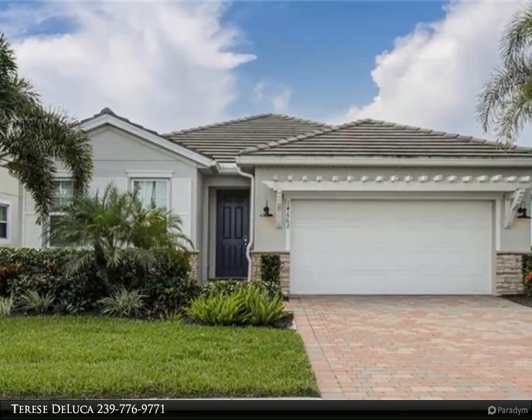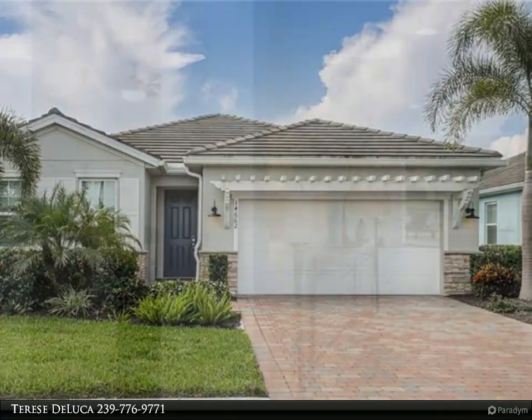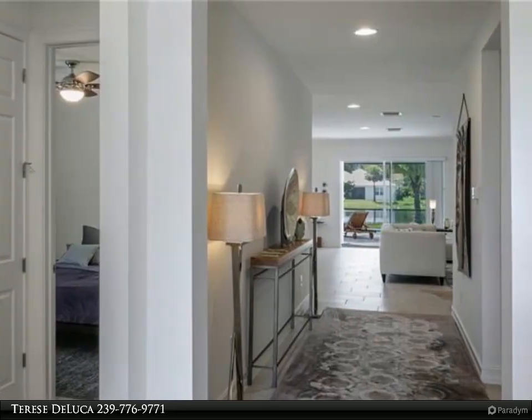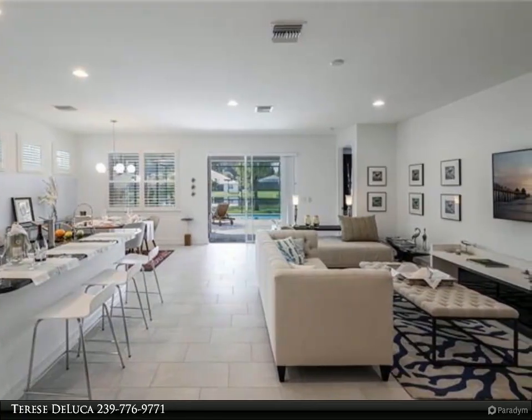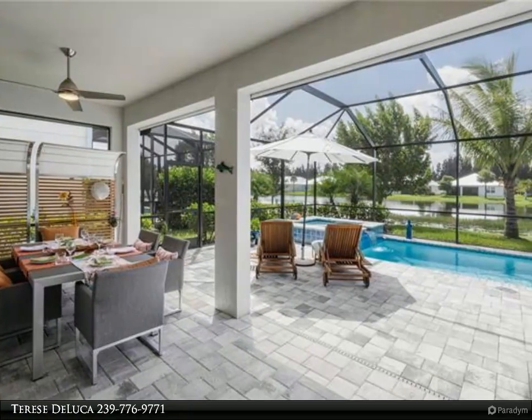Play and relax in this beautiful three-bedroom, two-bath, pool home located in the amazing community of Naples Reserve. Experience the large great room and modern kitchen. Step out onto the spacious, southern exposure lanai to lounge in the sun, or bathe in the heated pool and spa. Naples Reserve offers a lifestyle and amenities second to none.